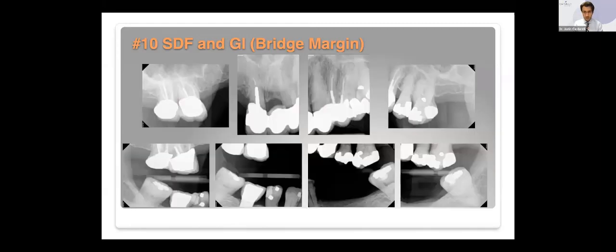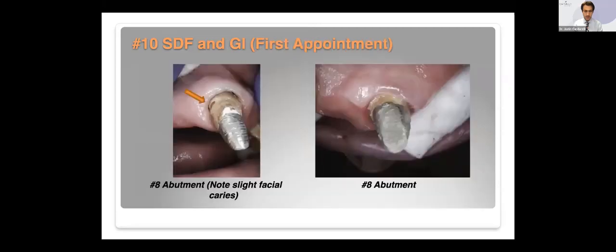Everything tested normal. A lot of them had root canals, and she was an elderly patient, so there were some calcifications and things like that. But that's her FMX. She wears a maxillary partial and a mandibular partial. You can see other decay in some other spots too, and I can get to that later.